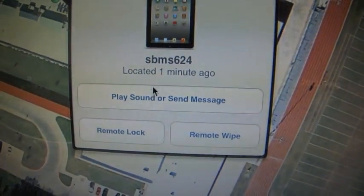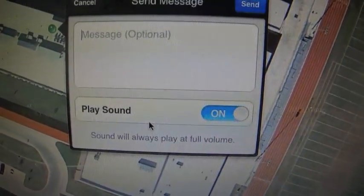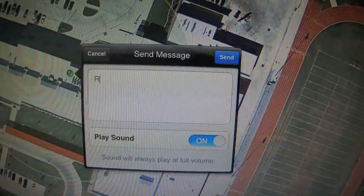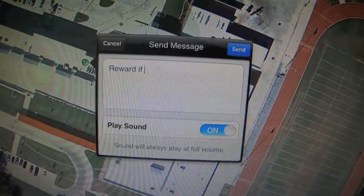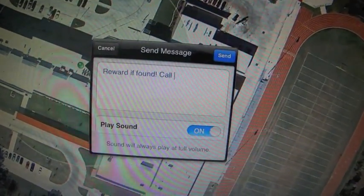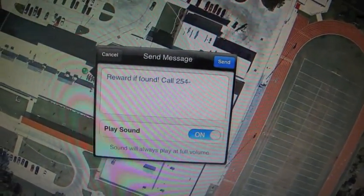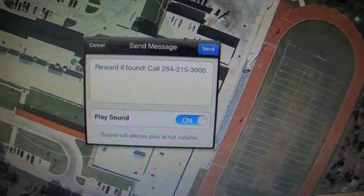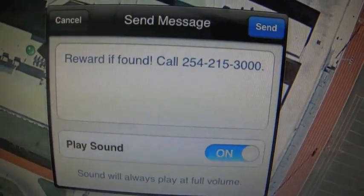Another thing you can do is touch the little eye next to your device, and you can tell it to remote lock. And you can enter a message, and it will play that message, and it will help you find your iPad if you lose it. So I'm going to tell it that there is a reward if someone finds my iPad and a phone number for them to call, and I'm going to hit send.